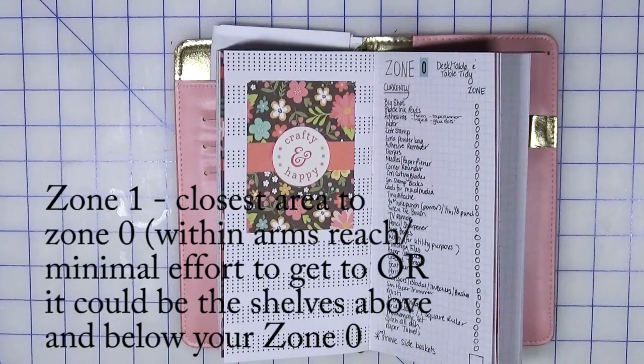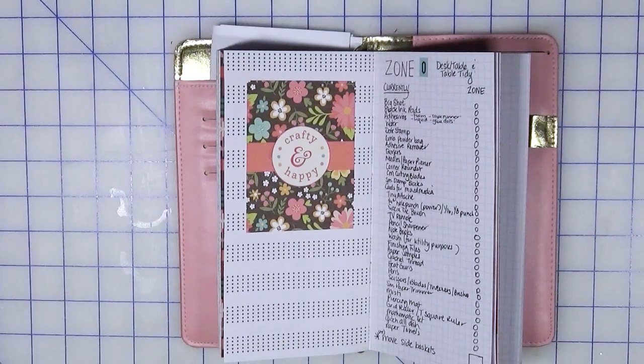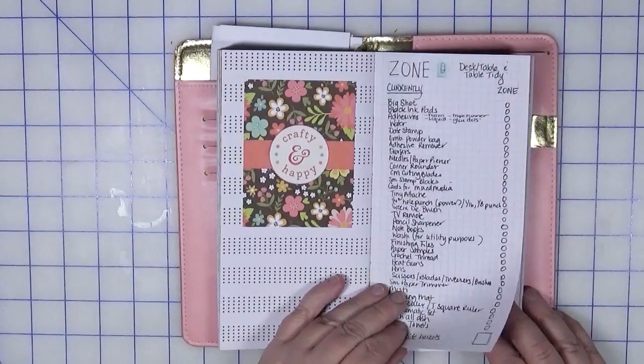Zone 1 I define as anything within arm's reach. So in my particular case, if I turn my chair around, I have 4 Alex drawer units right then and there, which I can access. I can also access the shelves on top without actually getting off my chair. So these are the next best places for stuff that you use on an ongoing basis.